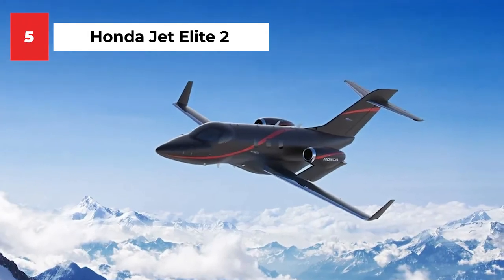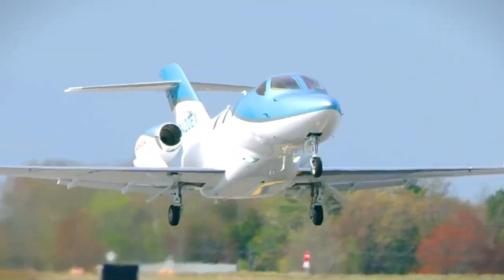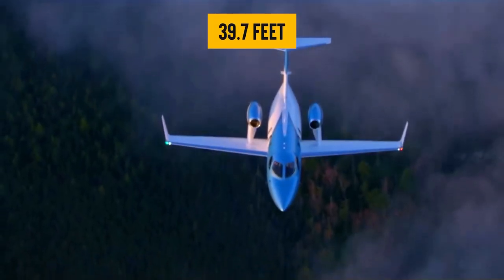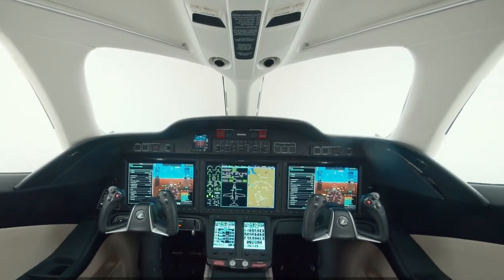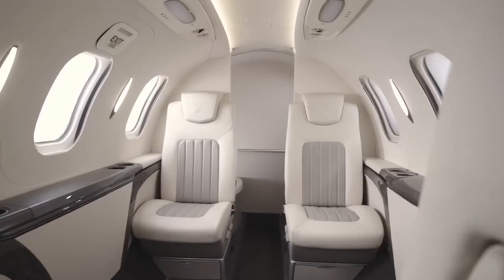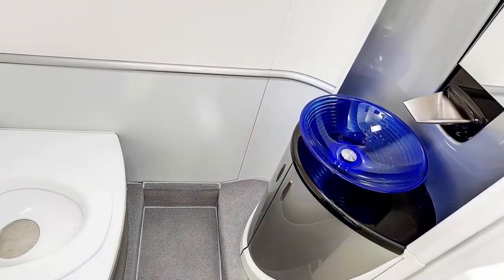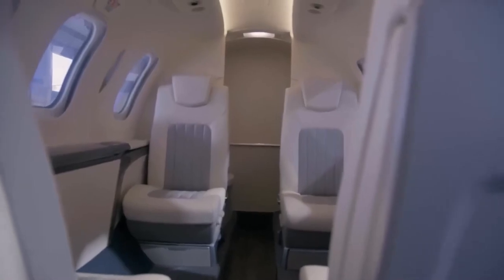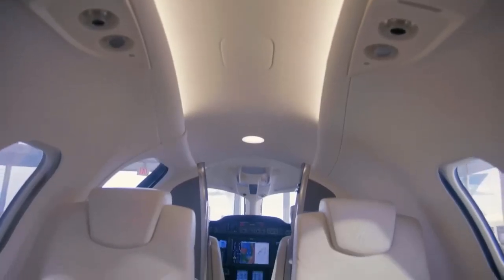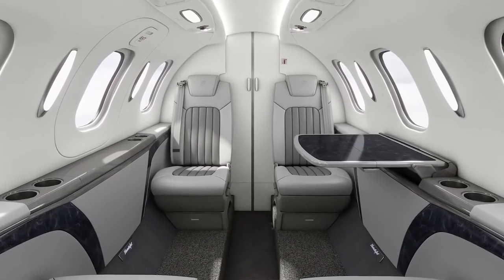Number 5. Honda Jet Elite 2. Now let's wrap up our luxury jet tour with the Honda Jet Elite 2, the sleek evolution of the Elite family. With a wingspan of 39.7 feet, this little jet is on a mission to redefine what it means to be a very light jet. Step aboard, and you'll discover a fully enclosed lavatory that adds a sprinkle of privacy to your journey. The interior? It's all about that bright and airy vibe, thanks to some ceiling skylights that turn the cabin into a space that's both private and welcoming.